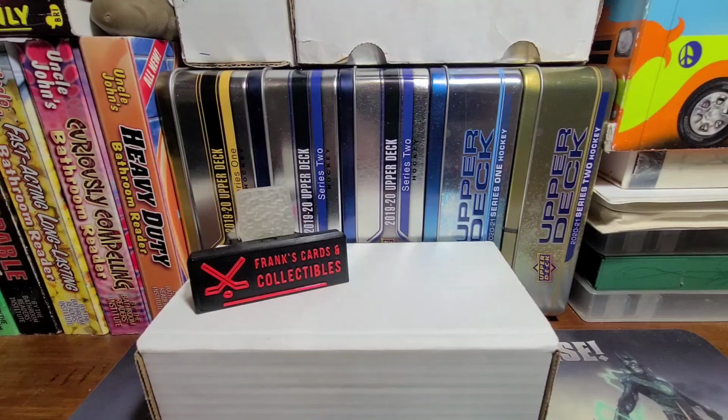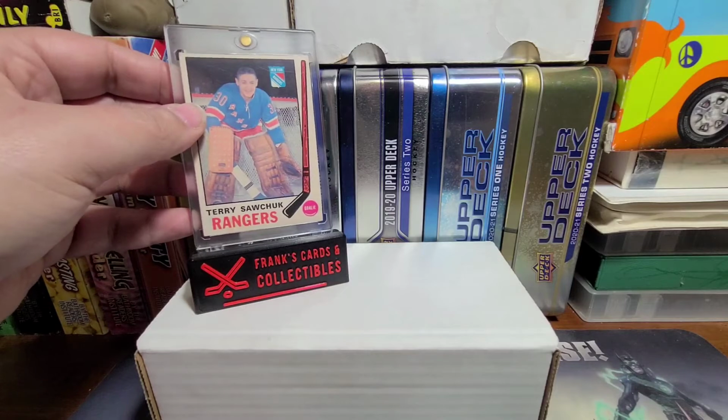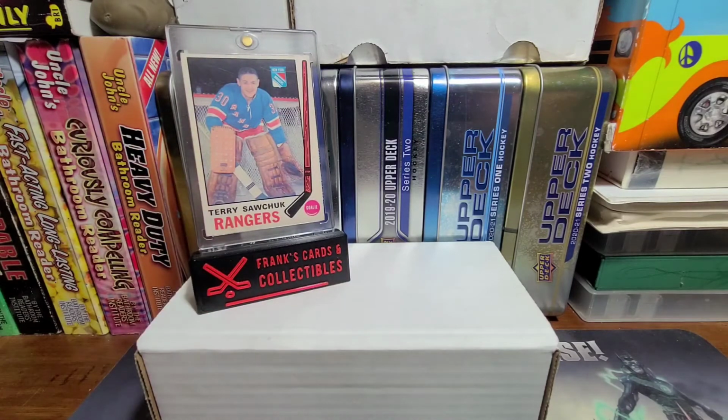Folks, here in spot number 2, we have the 1969-70 O-Pee-Chee Terry Sawchuk. Now, there's never a bad time to add a Terry Sawchuk card to your collection. So, that's one awesome point about this card.